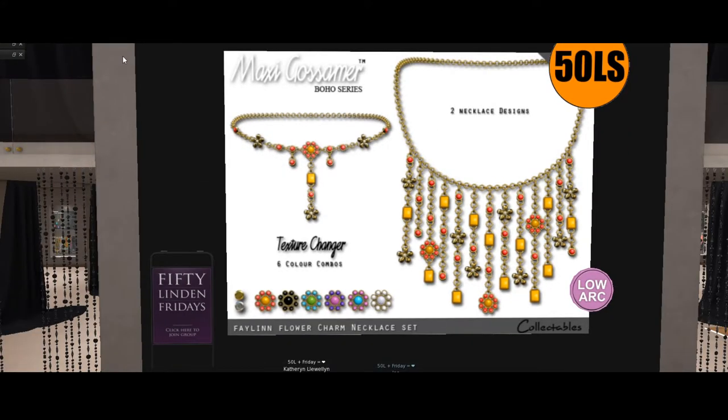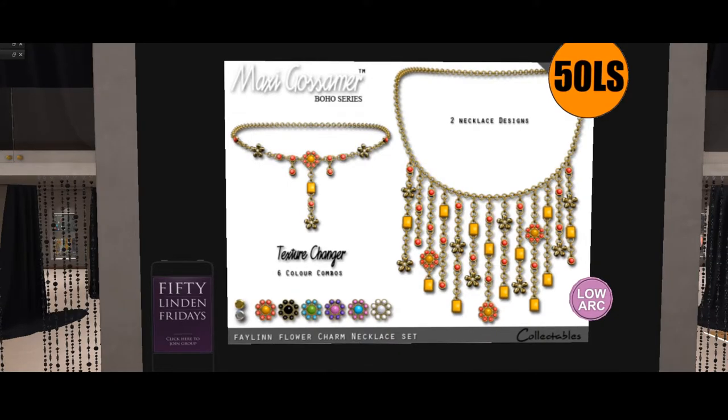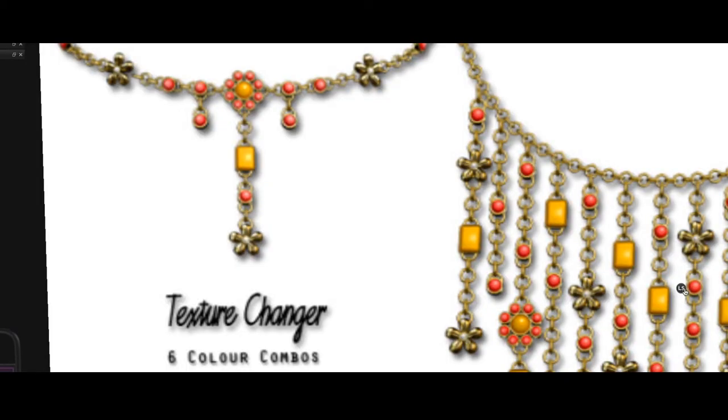This product is part of their lovely Boho series. It includes two necklaces and a texture changer. And as you can see, they have these lovely color options of gold and silver. Then they have the lovely different variations between the pearl, the pink and the topaz and the green, the black. I mean, all of these are quite cute. It's a really cute piece. I think both of these pieces are really stellar. The detail is quite lovely, especially when you do a close-up.